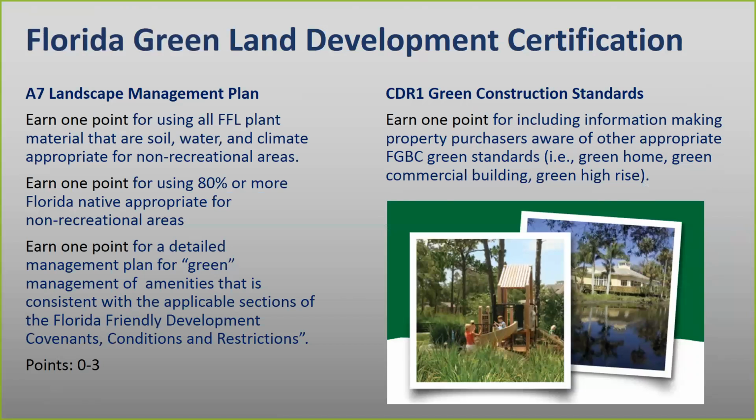And you can earn 1 point in CDR1, Green Construction Standards, for including information on making property purchasers aware of other appropriate FGBC green standards. So I think you would get a point if you provided them with information on the county extension agent and how to contact them, and had them provide educational workshops and continuing education.